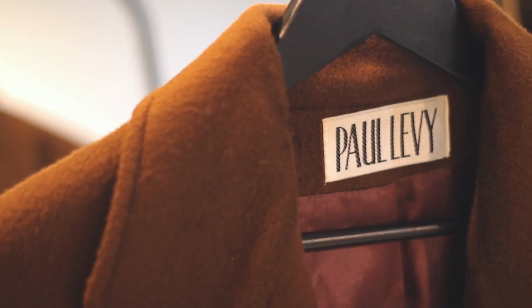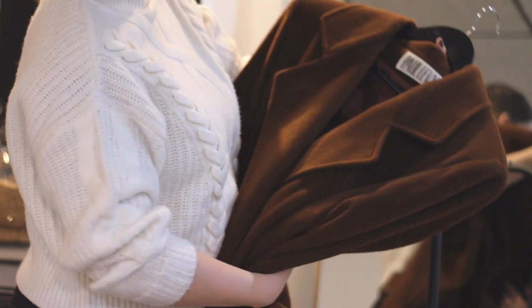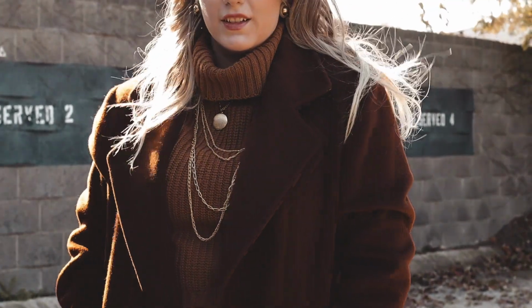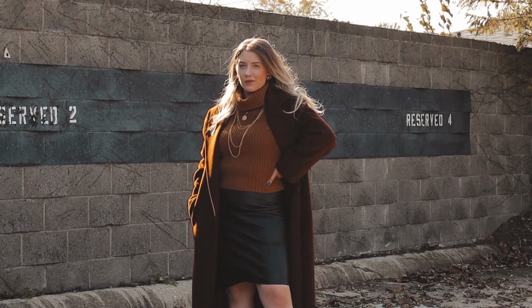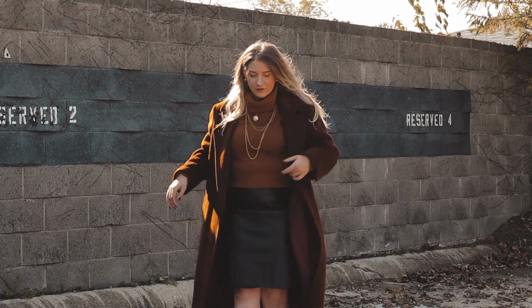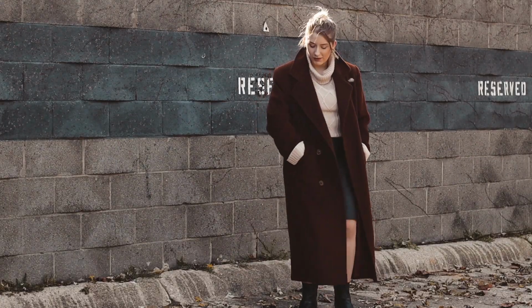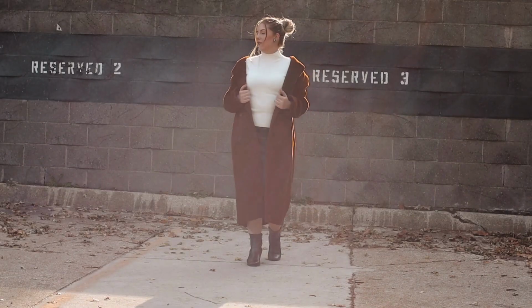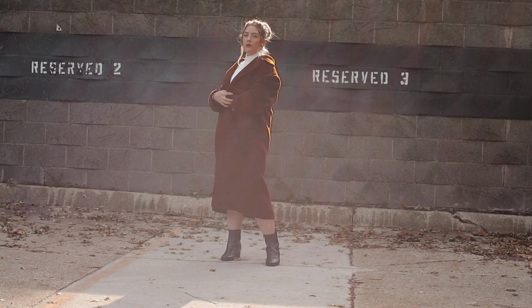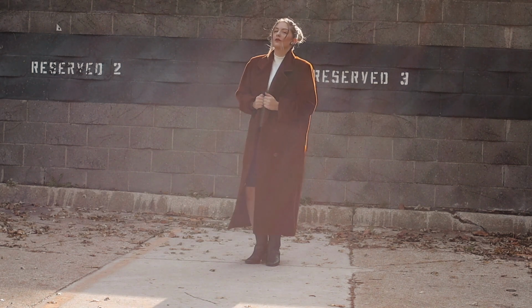I also have 2 wool coats in this collection for those blizzarding days. The first being this beautiful, chunky, oversized chocolate brown wool coat by Paul Levy. I love this coat because it's by far the warmest in this collection and it's so sophisticated. I love an oversized long coat. It makes me feel like those dainty little old school Hollywood movie stars with those oversized wraps. Not to mention, it still keeps me cozy while looking great.